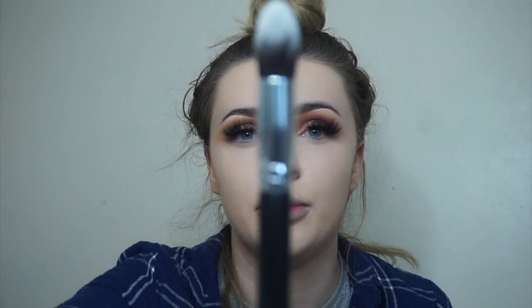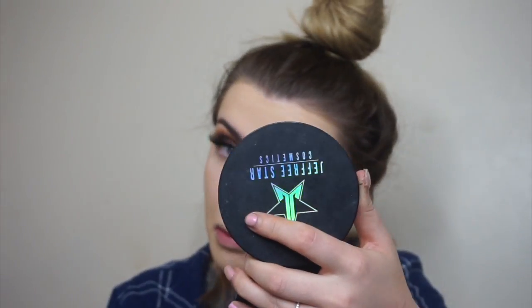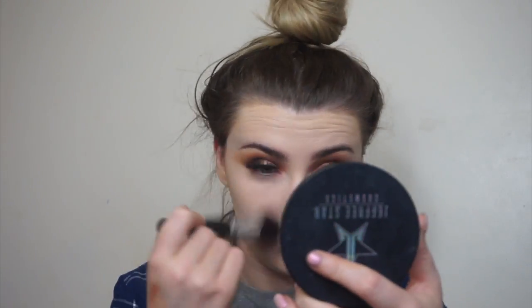So I'm now going to go in with my Earthspun powder, and I'm going to take my number 2 brush. Love these little dome shaped brushes for packing on product underneath the eyes and stuff, so I'm going to use this brush to pack the powder under the eyes. So yeah, those brushes did a pretty decent job.